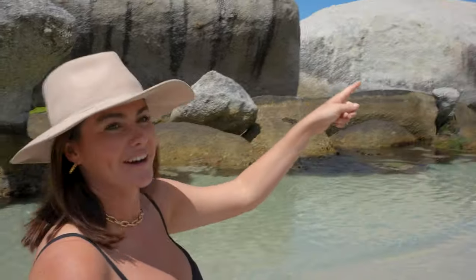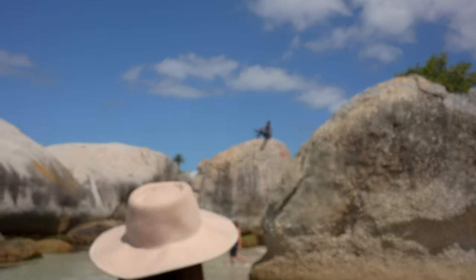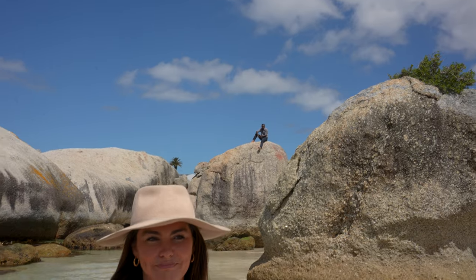And Wes? Look where our guide is. That's where our guide is. Chatting away to someone. Best spot in the house.